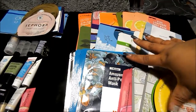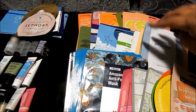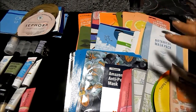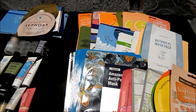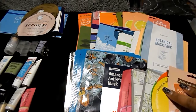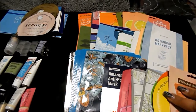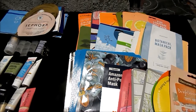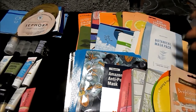These are all my sheet masks. In January, I had 36. I currently have 33 today. So it's like I used 3 this year. I've used 15 already this year. So as I'm using them, they are coming back into my life. Which is fine. I'm glad to be using them and rotating out the older ones so we can get to the newer ones.